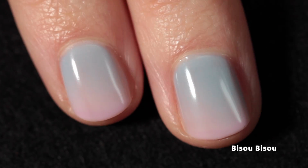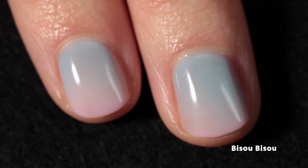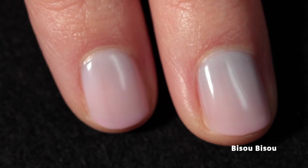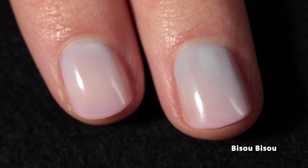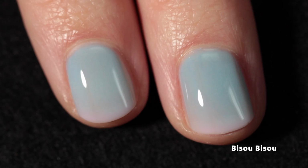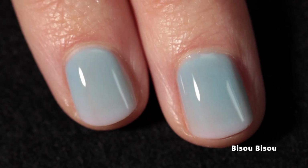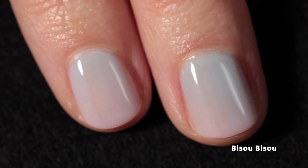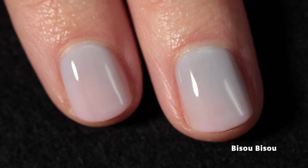Here you can see it transitioning between the pink and the blue, and here it is when my hands were as hot as I could get them. It is really pretty in both of the shades, and of course if you get the two transitioning on your nail at once, it's really beautiful and just a really sweet polish.